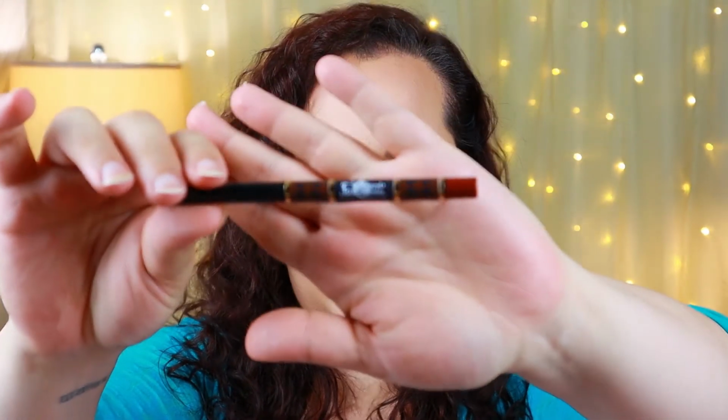So not only do these come in unique colors, they also have a pearly shimmer that will make your eyes pop. No need to sharpen it, simply twist the eyeliner to use it again. So I'm going to open this up and we're going to take a look at what color I received. The packaging is super cute. Alright, so here is the eyeliner pencil. Okay, so it's a brown.